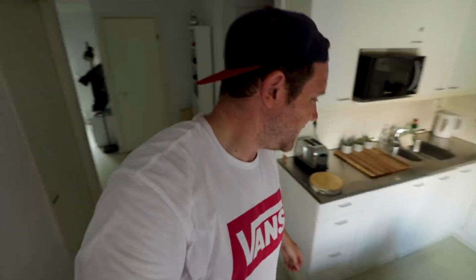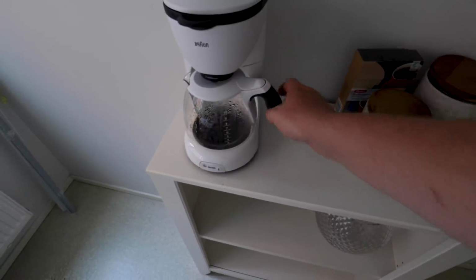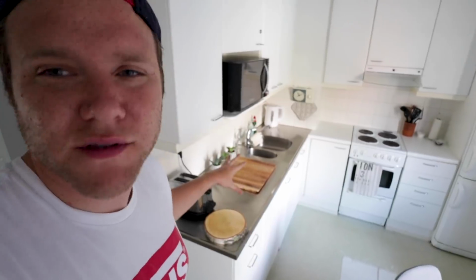I don't know. Here we have a little coffee tea making station. This is my first ever coffee maker. Now I know Mocha Master is the shit, but we went for a brown because it was way cheaper. Please don't judge me. But I think even with the metal countertop, we've put some little wooden highlights. I think it's quite a cute kitchen.